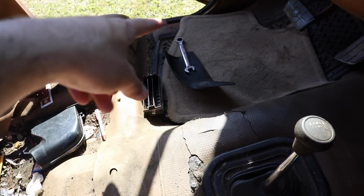Seats out of my way. We got so much more room now. Imagine trying to work in here, guys, with having those conditions. I do realize we're missing that side over there. It's broke off. Y'all can see it's supposed to be right there.